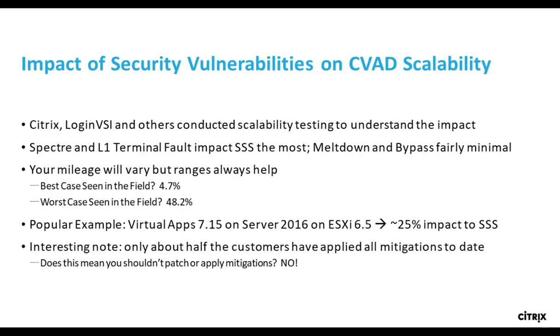All right, so here's a question I get a lot. As I mentioned at the start, we're living in this post-security world, post-Meltdown and Spectre. How do all these things impact single server scalability, or how do they change the rule of 5 and 10? Citrix, Login VSI, other vendors and partners, we've done rounds and rounds of testing, since we've had about a year to put all the mitigations through their paces. And the mitigations are changing all the time, by the way. We've looked at them in combined fashion, and also in isolated fashion, to understand what hampers performance the most.